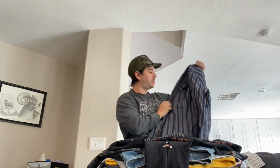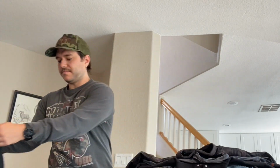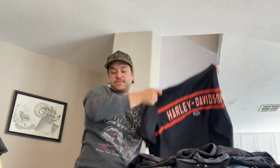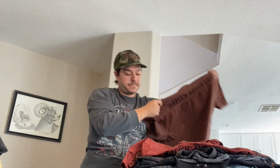Then we have just a button-up Harley shirt. Fortunately, these ones do say Harley all over them, which is better. I got another one. This one's kind of flannel. It says Harley Davidson. It's short sleeve. Oh my goodness. And then we have 3 more of these Harley button-ups. I'm just gonna stop filming it because I'm just filming myself button buttons at this point. These aren't that great. They're like 25 bucks. Yeah. So I'm gonna stop filming now.